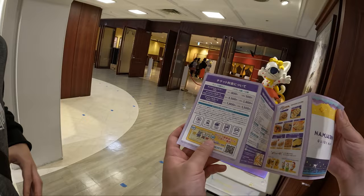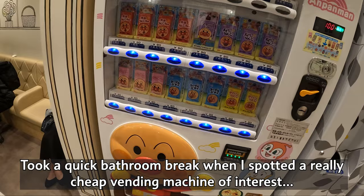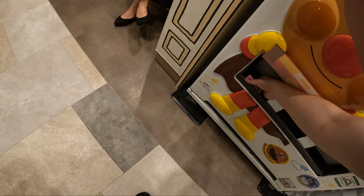Ooh. Whoa. Is this Anpan, man? All right, give me the... I like this face. This face is interesting. Yeah. Look at this cute size of this.